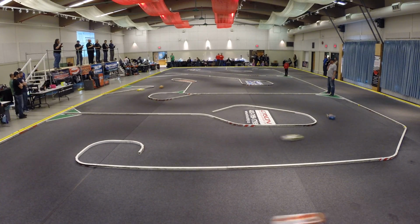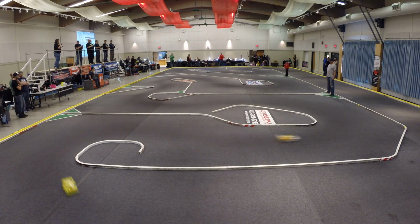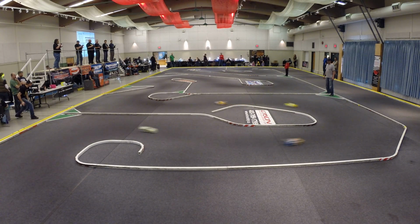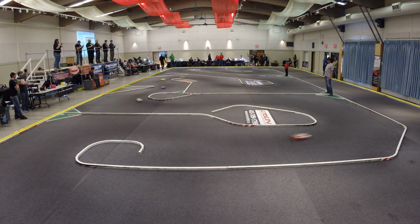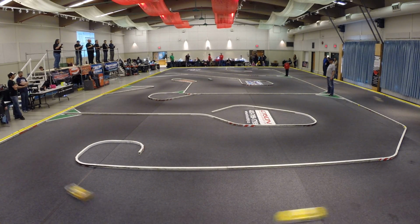All right, Mod Touring C. Nick Kewen takes over the lead from John Ha on that lap. Oh, a mistake from Nick. John closes in. Nick in the white and orange, John in the yellow. Here they come down the straightaway, first and second.